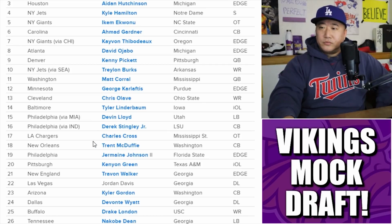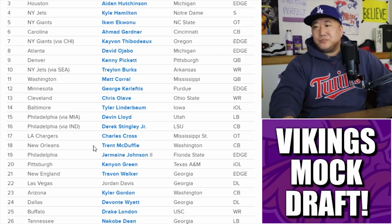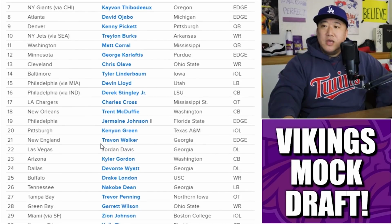Then also Chargers, Charles Cross, yes. McDuffie, Saints. Yeah, that makes sense. The New Orleans secondary needs some new blood, and also the top three quarterbacks are off the board. So yeah, Steelers pretty much same problem as the Saints. Top quarterbacks are off the board, but the offensive line needs a lot of help. Kenyon Green, top guard in this class, coming out. Yes. And then 2 Georgia guys go back to back.